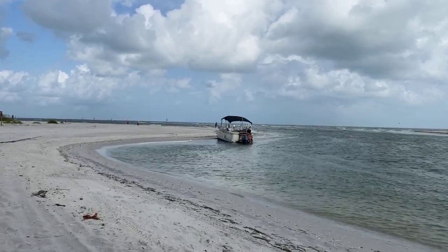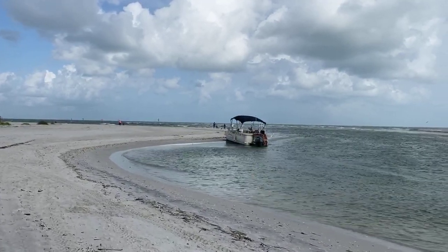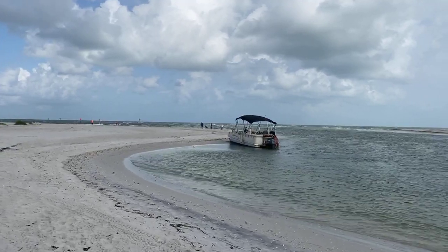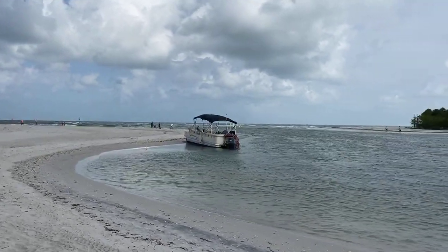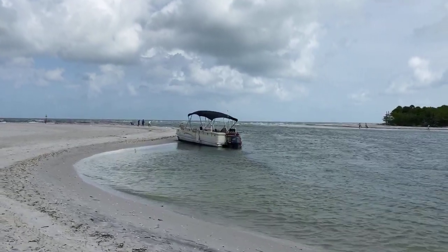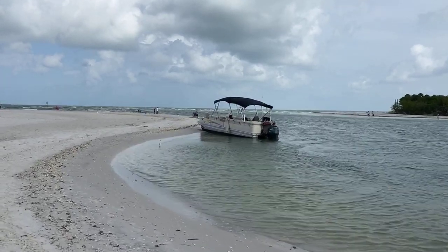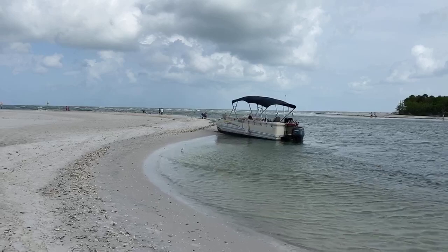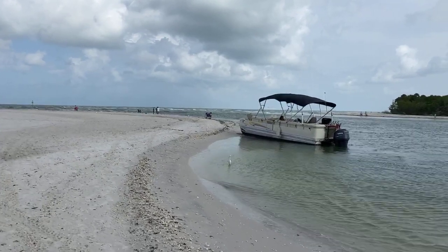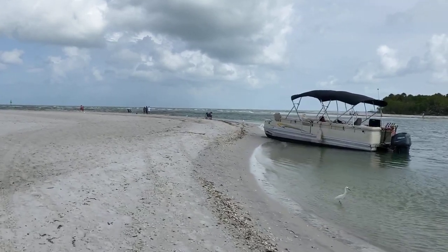The sun has been in and out from behind the clouds all morning. Peeking in and out. But again, you're not allowed to bring your boats up onto the beach like this. Just want to make sure you understand that. This is not allowed here at the park.